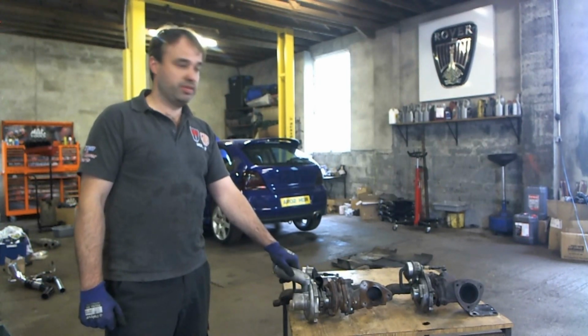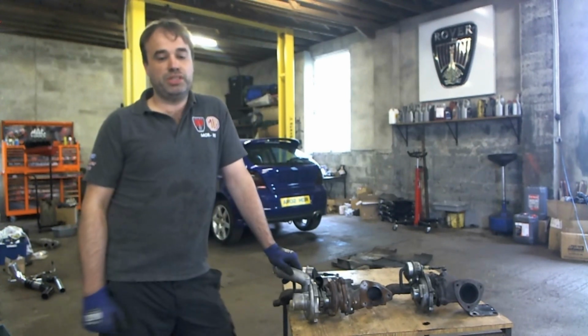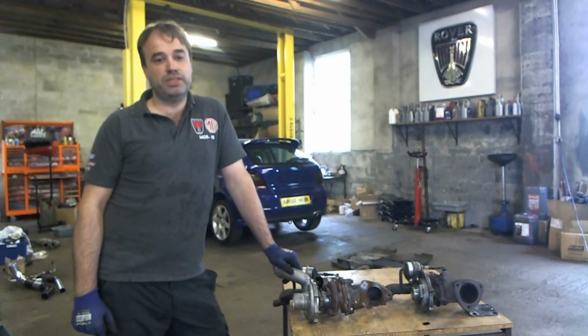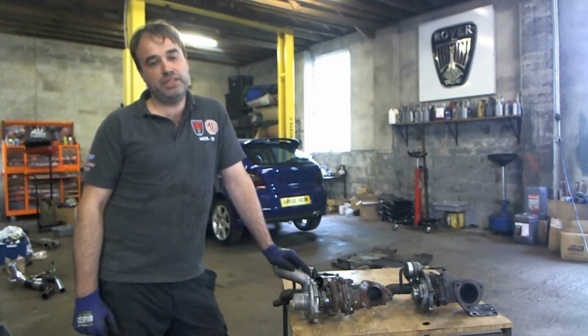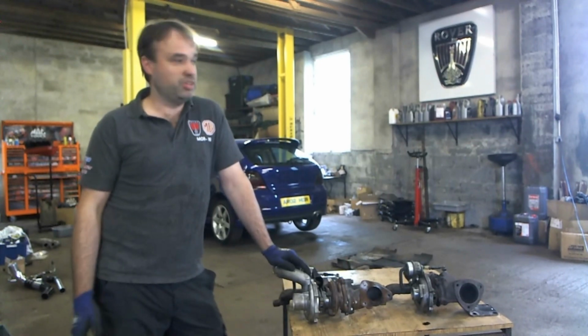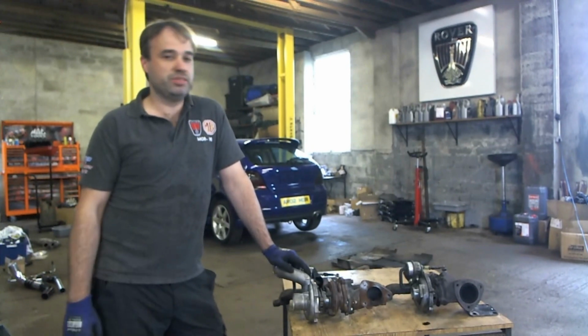But as most of the customers I find, once you get the bug, you want to get more. So he's decided to go the turbo route and increase the size of the turbo. So that's why it's here. A few other bits and pieces are being done to it as well, but this is the main reason why it's here.